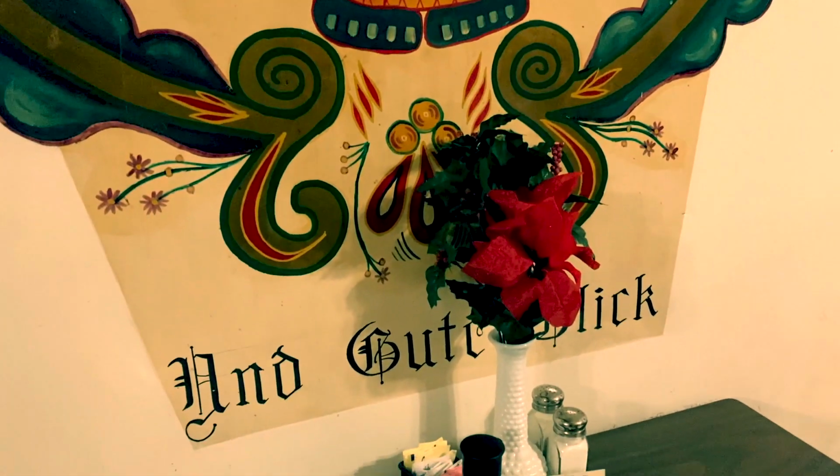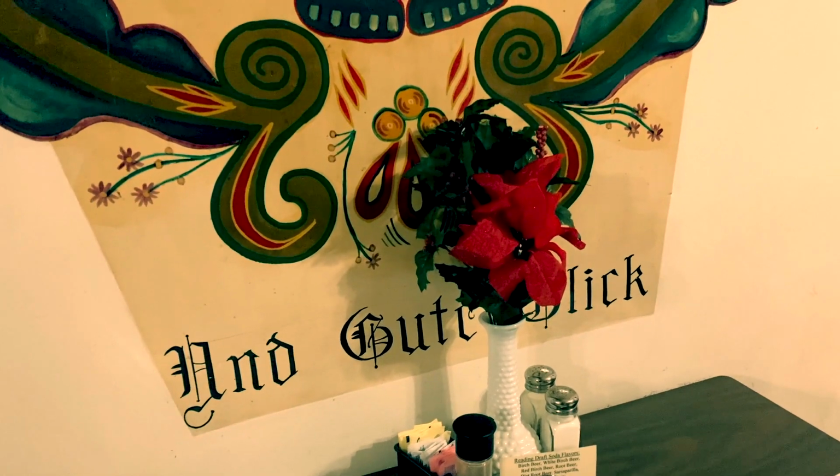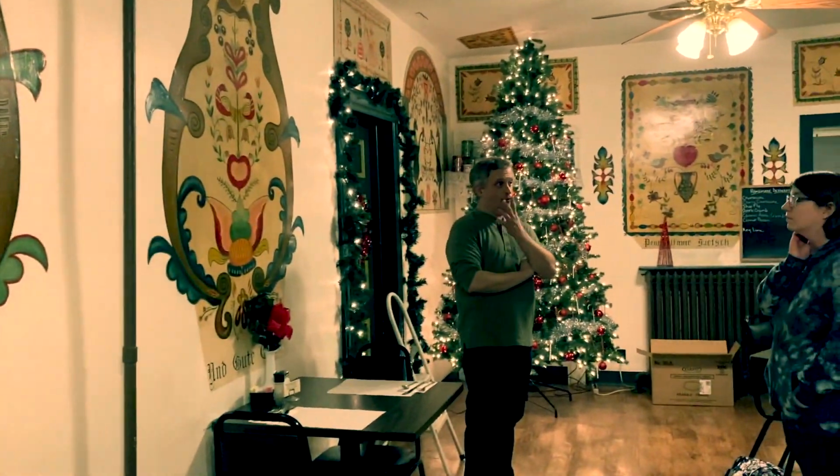So this is our main dining room. We do have another section called the bar room where we don't serve alcohol anymore, but we still call it the bar room. So it's these two main dining rooms that we use on a daily basis.